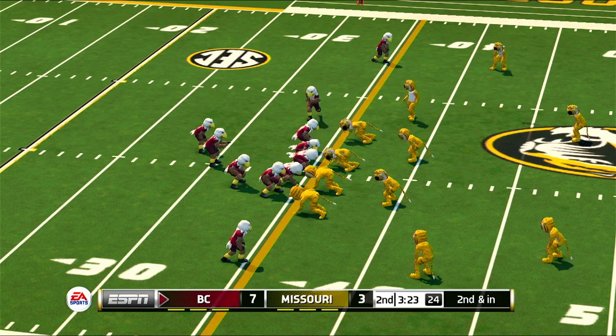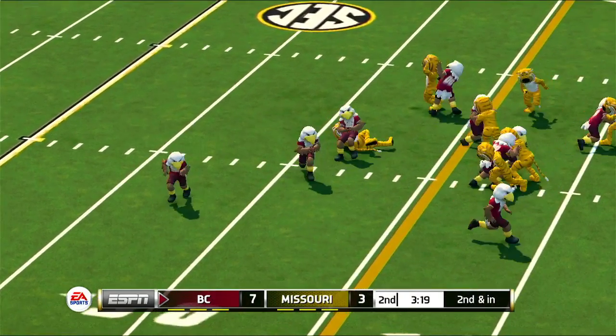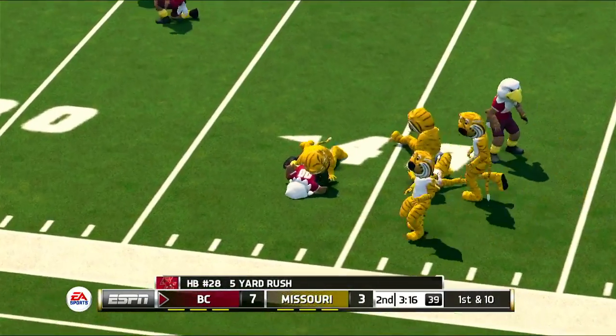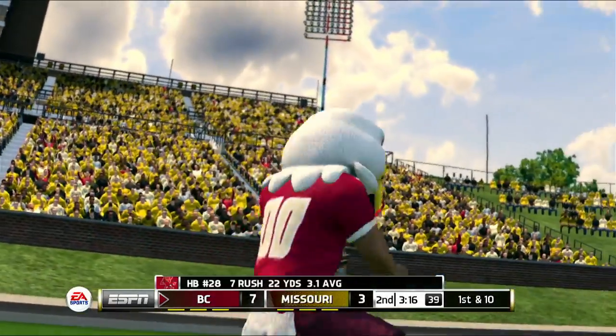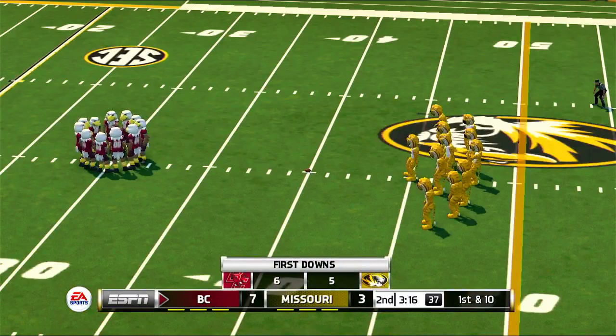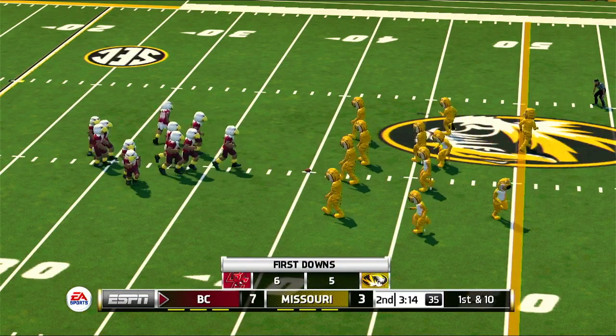Here we go. Black 98. Black 98. And now he's got room to run. Tackle outside after a nice pickup. Gain of 5 yards. First down. Man left. Four down.